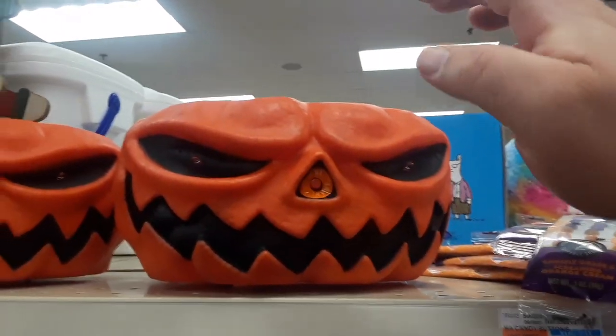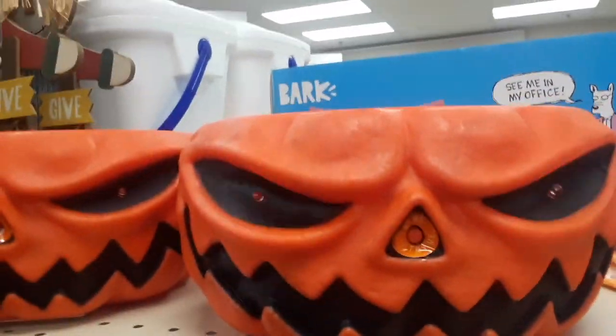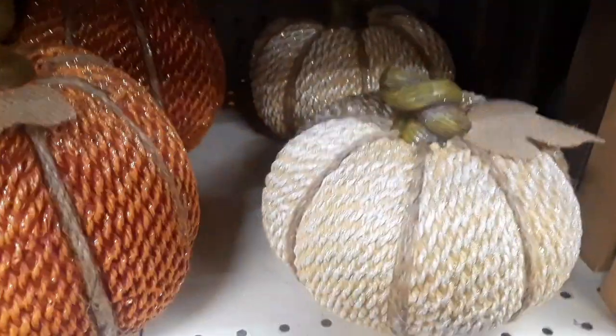All right, guys, look at this. Got a jack-o'-lantern here. And they got a bunch of fake stuff here. Look at that. A lot of pumpkin stuff here. And here's more towards the Halloween stuff.